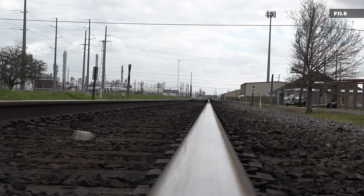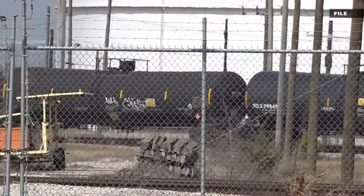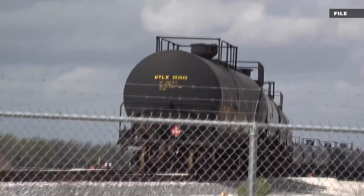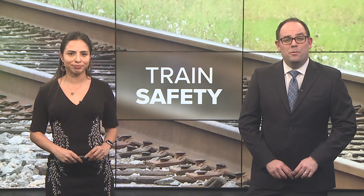Train safety. Last month's train derailment in Ohio has led to renewed questions about what's being hauled through our neighborhoods. U.S. regulators recently signed off on a merger between Kansas City Southern and Canadian Pacific. Some people in Port Arthur say this railroad merger could bring even more trains through town. Tonight we are checking out the tools that Port Arthur first responders have in case of rail emergencies.